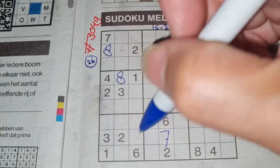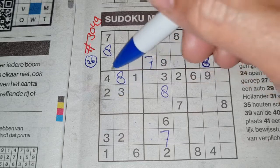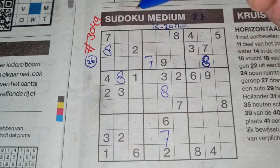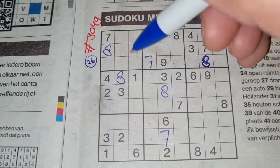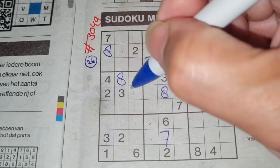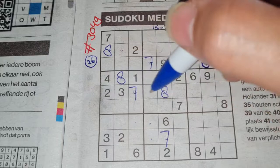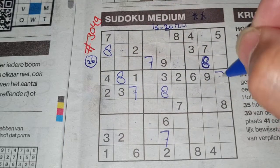Then I cannot continue with the 8. I need to wait. How about this big square? 4 missing numbers. One of the missing numbers is 7. We see here 7, no 7 in these 3 boxes. So 1 box left for the 7 should be there. 7 in this row, 7 in the middle row, so the row above. The only place for the 7 should be there.